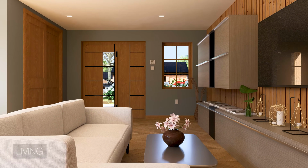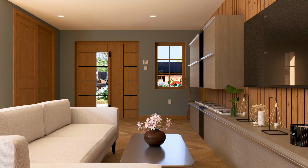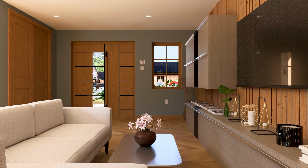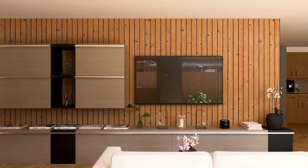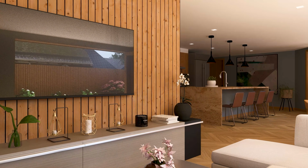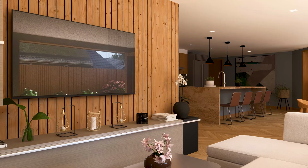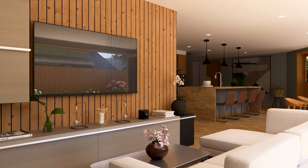The living room is intentionally intimate. It features a deep, plush sectional sofa facing a custom built-in storage cabinet and wall-mounted TV. But the defining feature is the backdrop, a stunning floor-to-ceiling acoustical wood slat accent wall. These slats physically break up sound waves, deadening the acoustic echo of the open floor plan while introducing a warm biophilic element into the space.